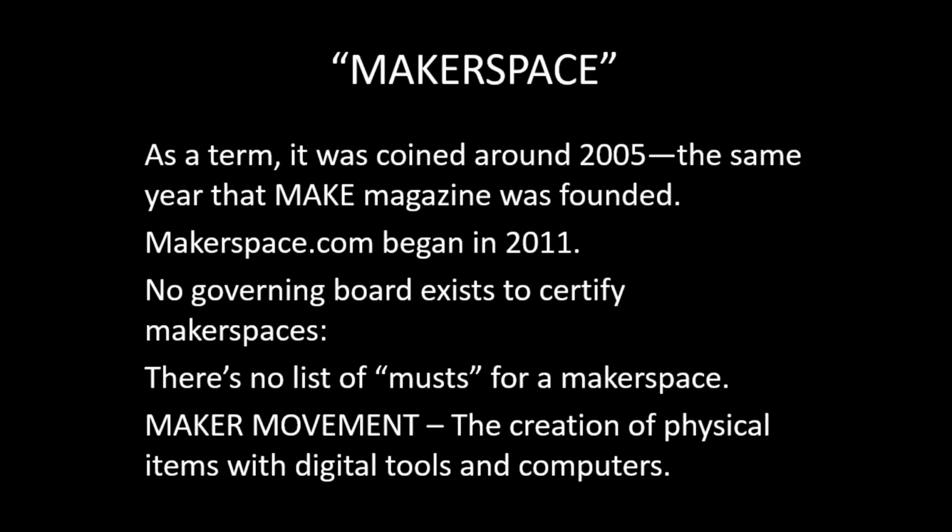One thing that you will probably want to keep in mind is that Makerspace is different from the Maker movement, and Maker movement is a little bit more specific, a little more rigid. That means that you're creating physical items using computers, digital tools, and programs. So in that case, if you're talking about the Maker movement, that obviously would imply that you would have certain items operating in your activity. Makerspace is different from that. It's a much broader and more general concept.